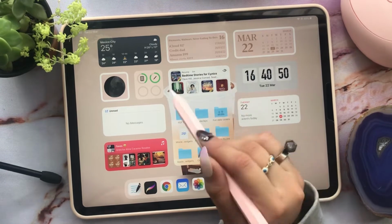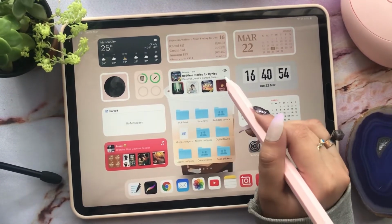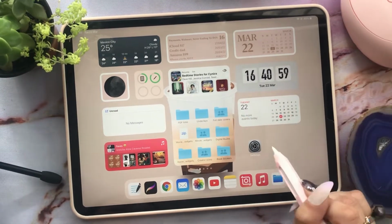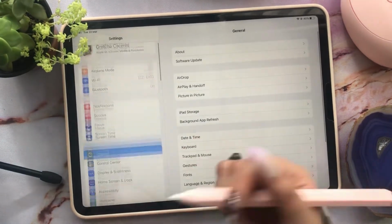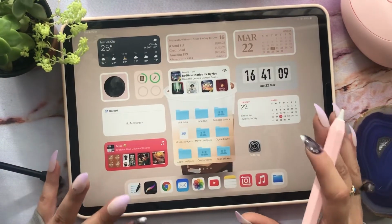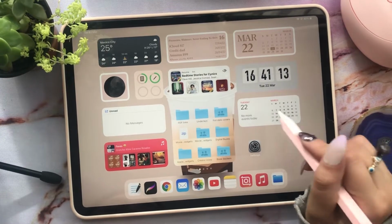I do have my Audible widget here because I'm always listening to an audiobook, so it's just nice and easy to be able to tap in here and open that up. And my settings I always keep here, so whenever I need to do something with my settings, it's just easy to find, to just scroll to the first page and have that right there. I do have my calendar, and I do like to refer to this a lot. I don't know why.